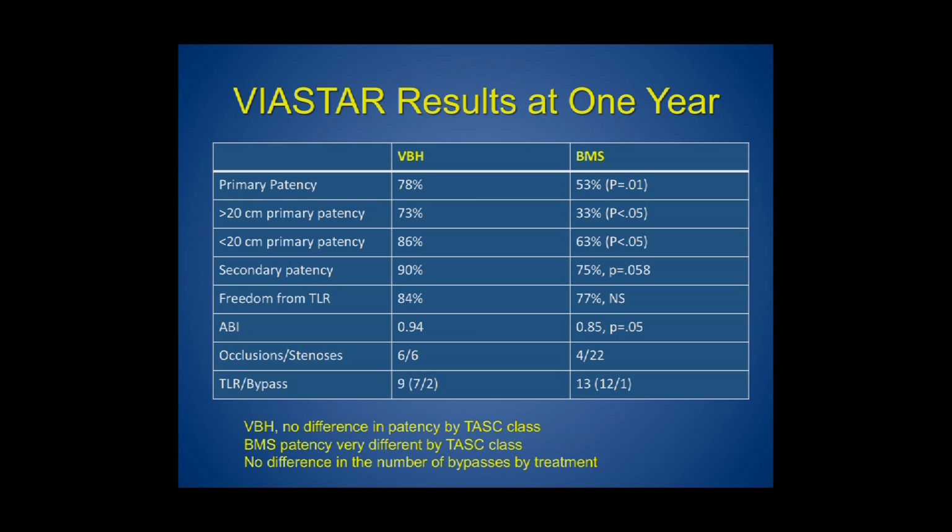And if you look at freedom from TLR, it was not significantly different. ABIs were better, and this is something we don't talk about enough, that the patient outcome clinically is actually better. And occlusions versus stenoses, there were more occlusions in the Viabon arm, but not statistically significant at all, and a ton of stenoses over here. And really not a significant difference in bypass.